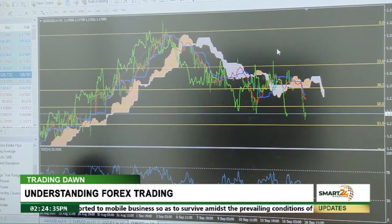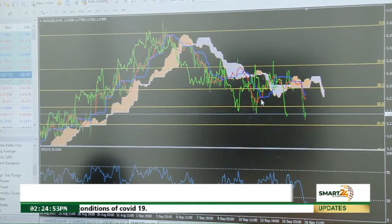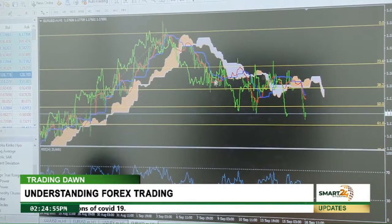So the Ichimoku is still locked in. The relative strength index is still in there. I haven't changed anything since last week on Monday. So I just wanted to follow this up as much as possible. I think the last time we saw this chart, we were headed towards this 50.0, and now it looks like we're headed for the 61.8. This is very good progress, and everything is moving according to plan.